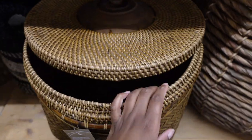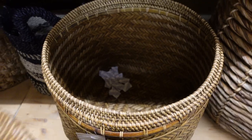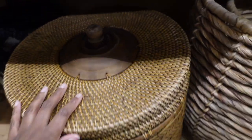This is giving me all the ethnic vibes right here. This is $100. This is really cute though. And it has legs on it. I like this.